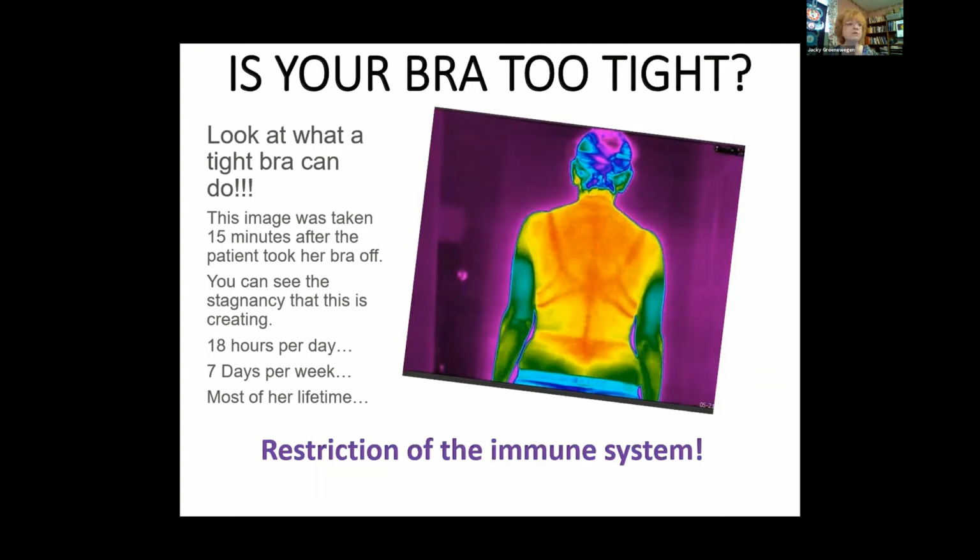So a trick: when you take your bra off, look to see anywhere on your body if there are red marks or divots. And if there are, it's just too tight. It's just cutting off all of those fluids that your body needs.